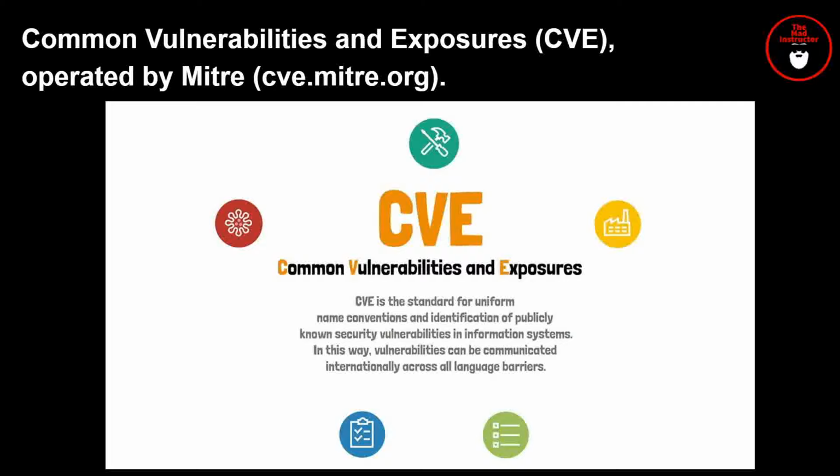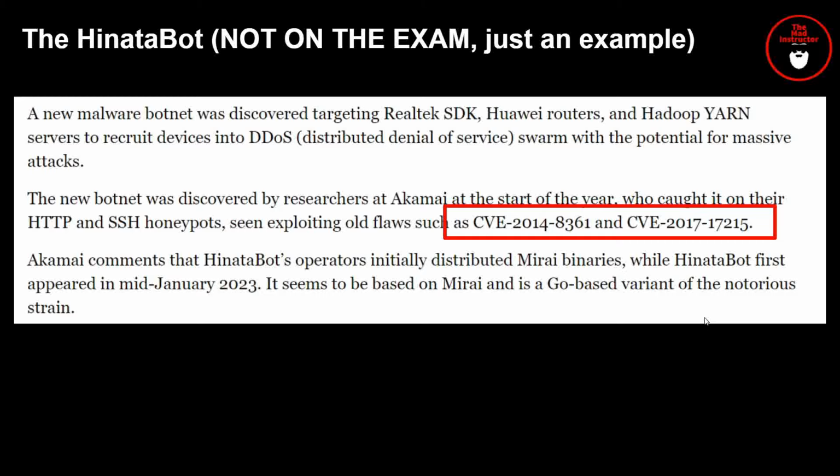Ooh, a brand new CVE. Ashok, you want to take a look at it? It might be a learning tool here. I believe that was the last slide anyway.